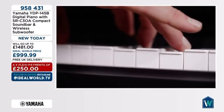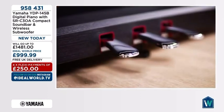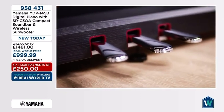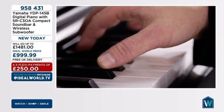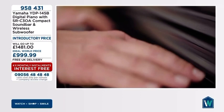With 88 keys that are perfectly weighted to give the feel of a real piano, along with 3 foot pedals, damper, sustain and soft, for full range control of your piano, you will find the luxurious tone and expressive feel means this is as close as it gets to the real thing.